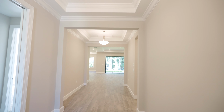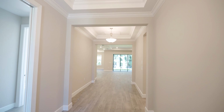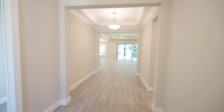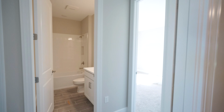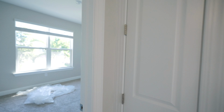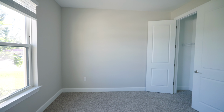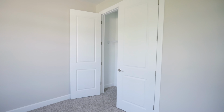Check out the nice entrance. Very nice and wide. I don't know if the camera is doing justice, but it's a very nice entrance. It's like, wow. Okay, now we're gonna go over here to the left. We do have a pocket door here. And over here to my left is room number 1. They're pretty nice sized rooms.